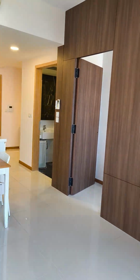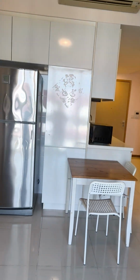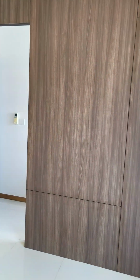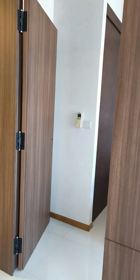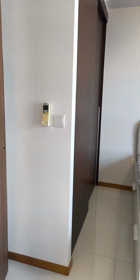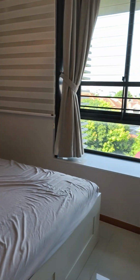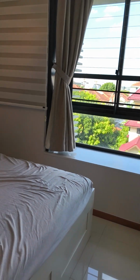It's just 2 blocks, and what you're seeing is a one-bedroom with a study. This bedroom has just been renovated, and the air cons have also been changed. This is the master, where you can comfortably fit a queen, with a huge wardrobe cum storage space as well.